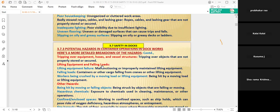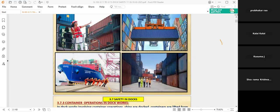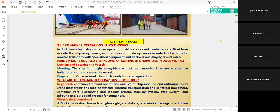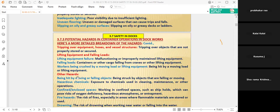Once the lifting equipment is not maintained properly, a lot of things have to be taken care of while hanging the container with the hook and transferring it from one place to another. When the equipment, the crane or any lifting equipment, is not working properly, it is very difficult to explain the occurrences in the workplaces, with very serious damages.